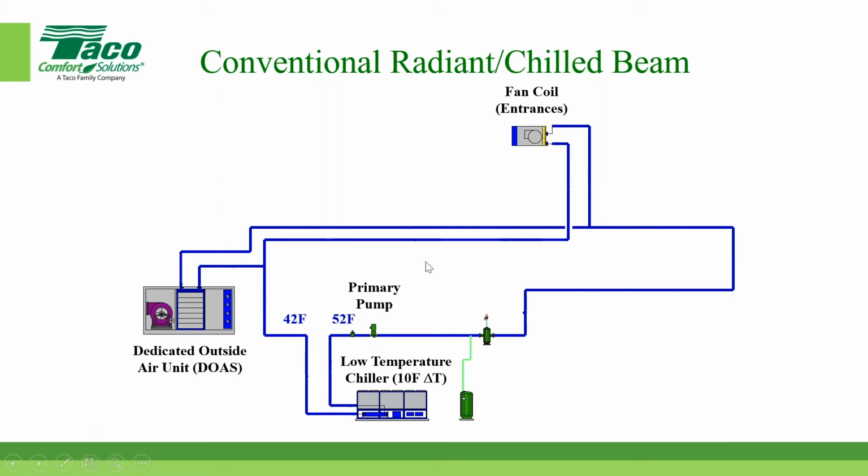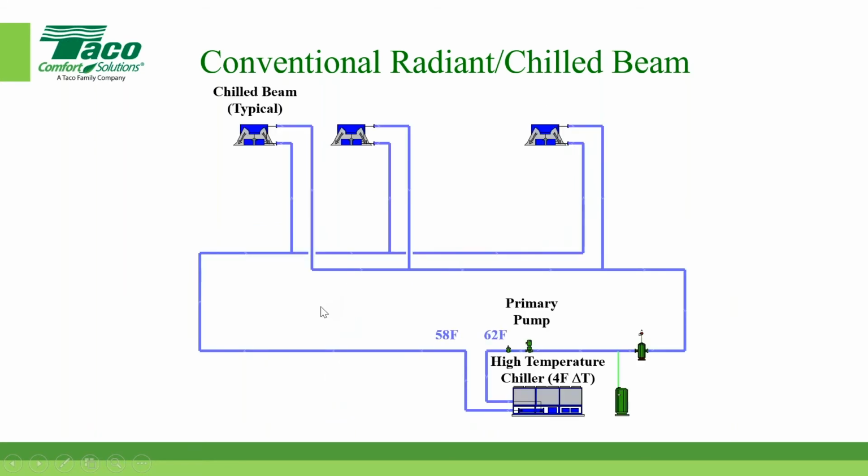So this is what you would normally see, and then you also need high temperature cold water, or whatever you want to call it, right? Usually above 55, 58 degrees, above the dew point, because Rich went over all of the possibilities with humidity and dripping and whatnot. So any cold water that goes to a beam has to be above the dew point. And so normally I show a range of 58 to 62.